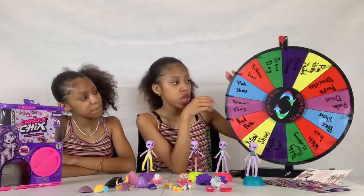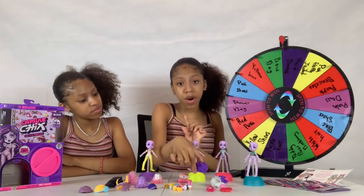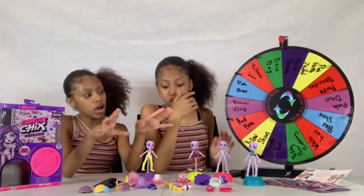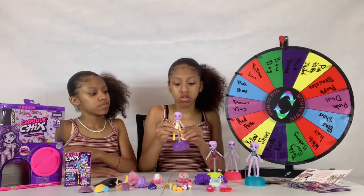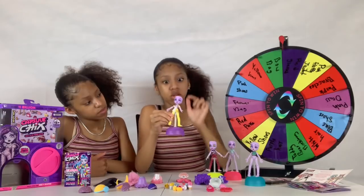This wheel is another one, and we have each item on here. We have the purple hair, the pink, the black, the white hair. We have all of them. We're gonna start with one girl, which will be her. We're just gonna do two dolls, so I'll do these two, those two. Basically we're just gonna spin and whatever it lands on, we're gonna put it on.